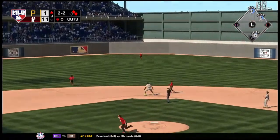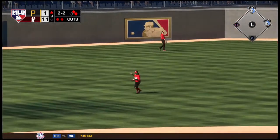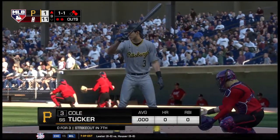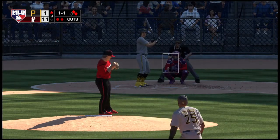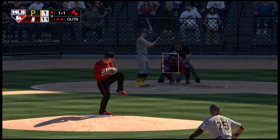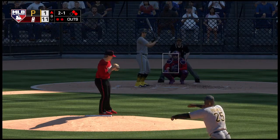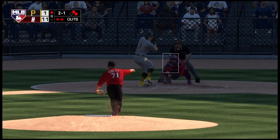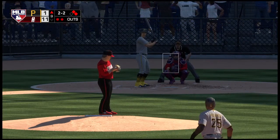High fly ball out to straightaway center. Number 11 is there, and he makes the catch for the out. At the plate, Cole Tucker, who could really use a knock here. 0 for 3 in the game so far. And he misses. 2-1. And there's a called strike 2, as now they're down to their final strike this afternoon.